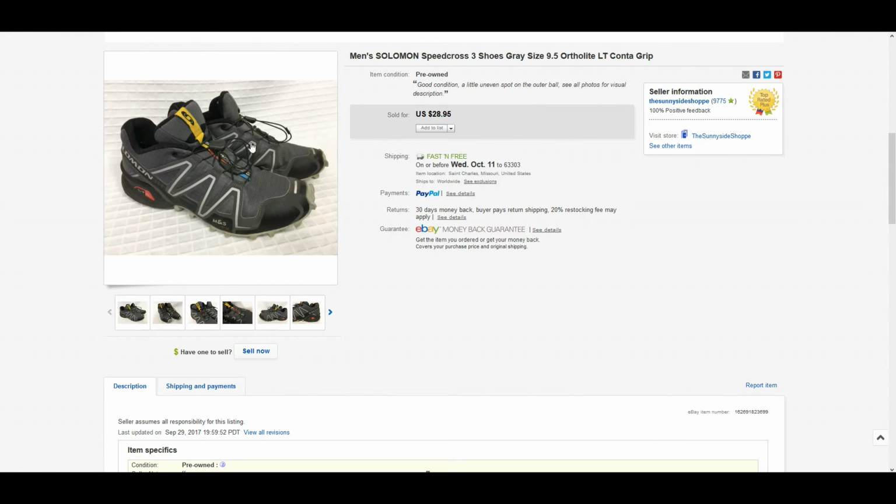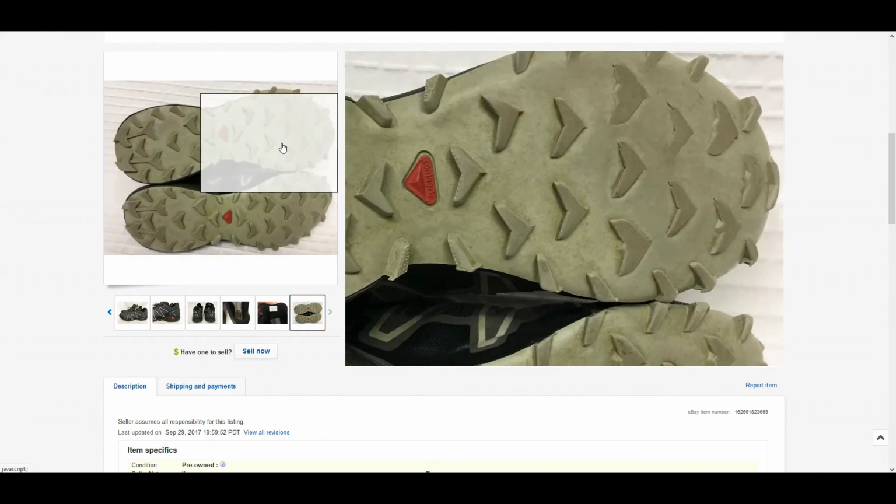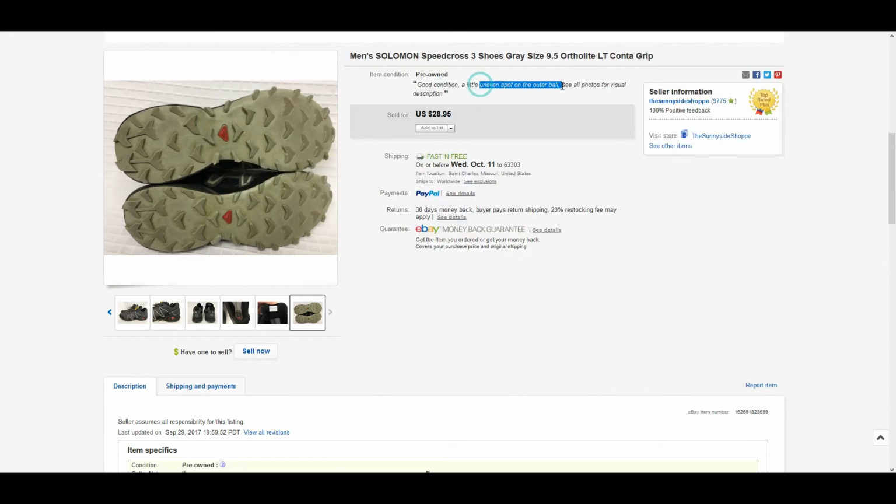Along with these shoes. These shoes came from Savers over the weekend when I went shopping by myself last week. September 29th I listed these. They sold the next day. Again, there was a slight condition issue on the soles here. They're a little thin on the ball of the foot, so I mentioned that. And I lowered the price. They were selling for anywhere between $40 and $50, but I put about $29 on them, and they sold pretty quick, so I'm okay with that.